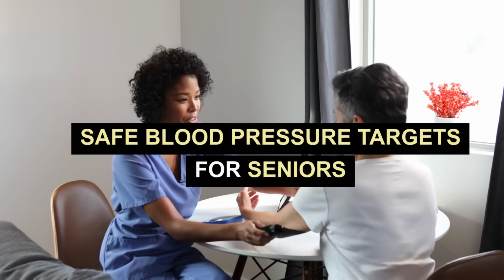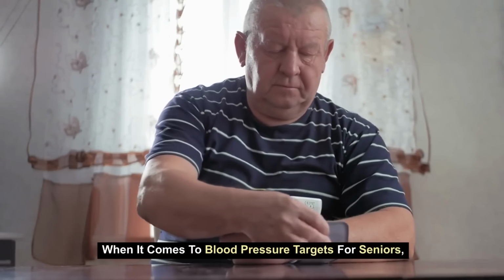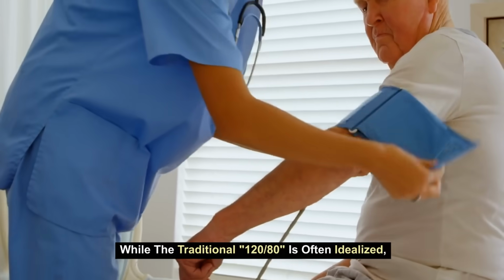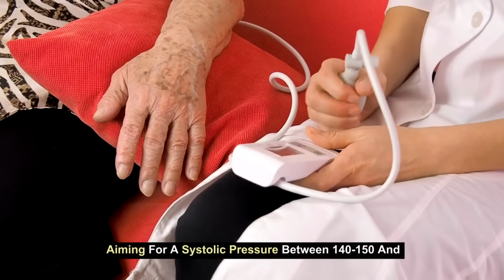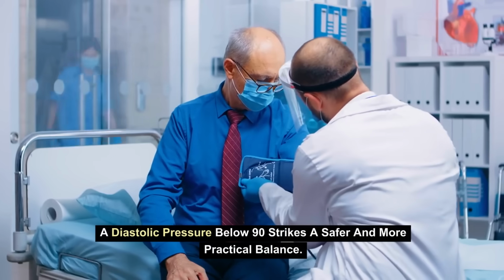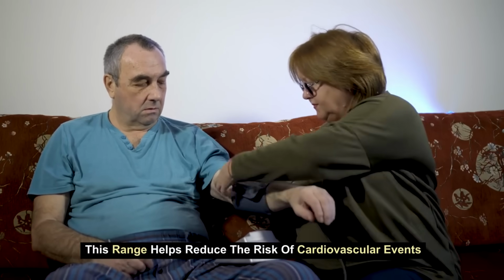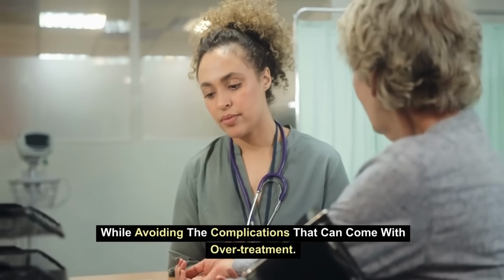Safe blood pressure targets for seniors. When it comes to blood pressure targets for seniors, safety and balance are the top priorities. While the traditional 120/80 is often idealized, research shows that for most seniors, aiming for a systolic pressure between 140 to 150 and a diastolic pressure below 90 strikes a safer and more practical balance. This range helps reduce the risk of cardiovascular events while avoiding the complications that can come with overtreatment.